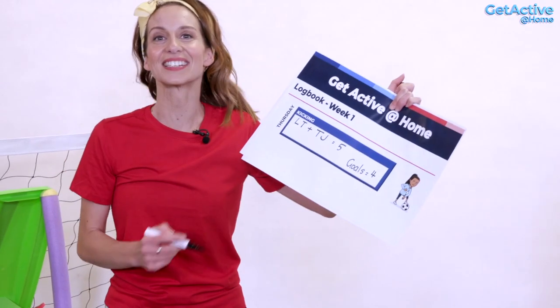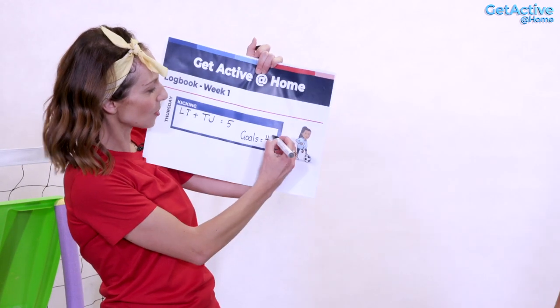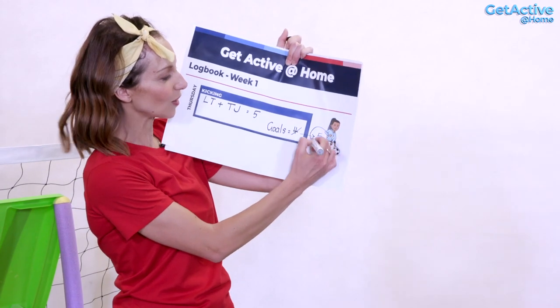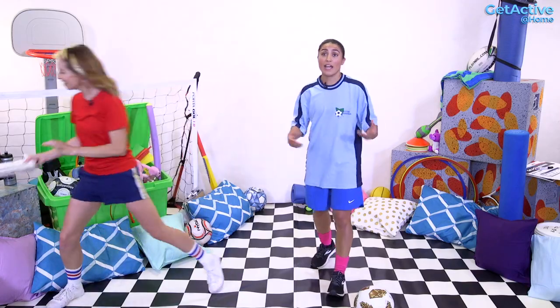Okay, this time I managed to get 5 goals. And I'm really proud of myself because I think my technique was better that time. So I'm going to write 5 goals there. And I'll put a little circle around it because that was my best one. Well done, Michelle. That's really good to see us improving. And I hope you all had a go at your instep drive as well.